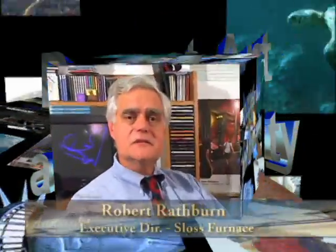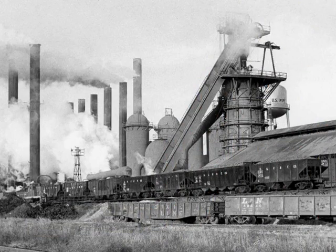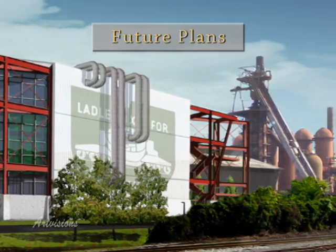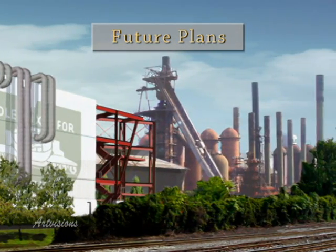Today, SLOSS Furnaces is the only one of the 52 furnaces that operated in Birmingham that still exists. It's no longer operational as an iron foundry, but it is operational as a tourist attraction and a venue where you can bring your family and understand this industry and its contributions that your family and your great-grandparents made to this city and the creation of a new way of life.